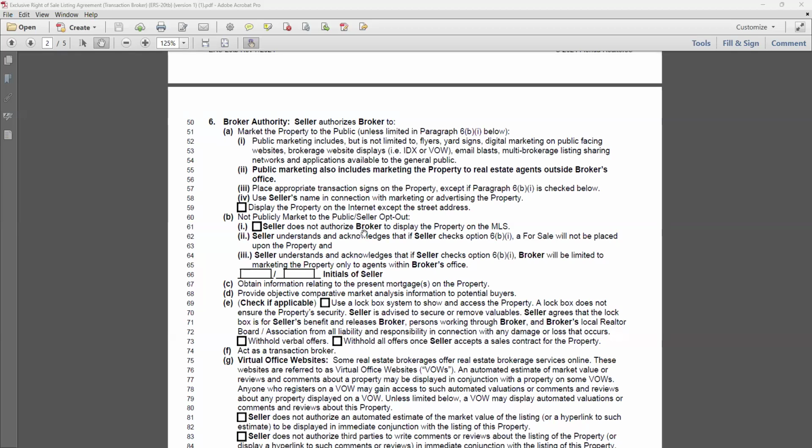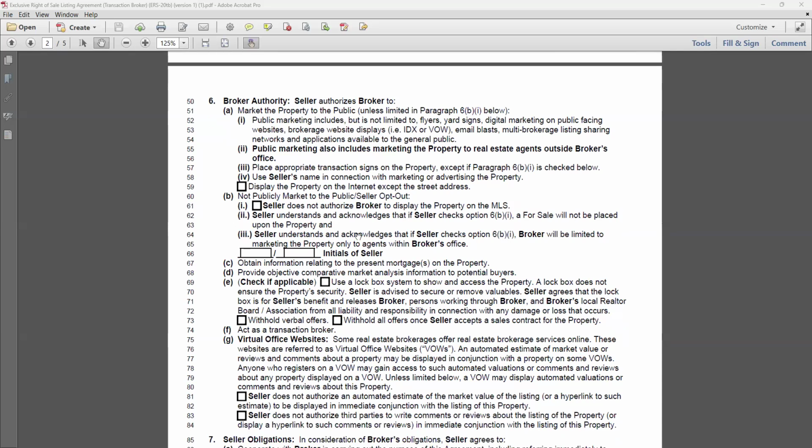Now, what I have seen agents do is put check marks where check marks don't belong because the agent did not properly read the questions. Remember when you were taking the exam and they try to trick you by saying, "Which one does not apply," and you got it mixed up? That's the way it is here. For example, on 6B, seller does not authorize broker to display property on the MLS. Leave it alone. If they're authorizing it, then you don't put anything there at all.